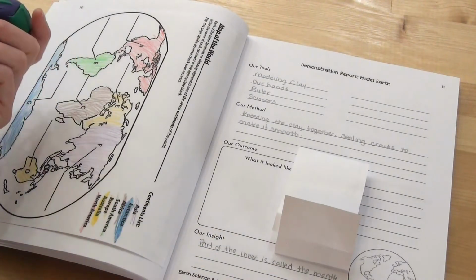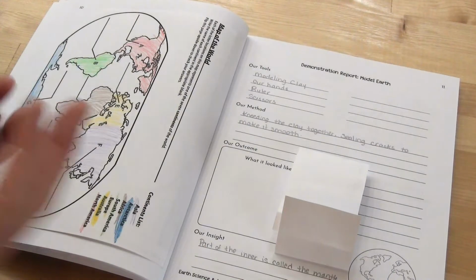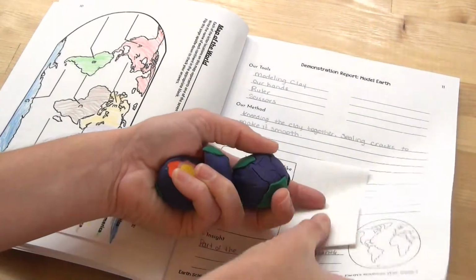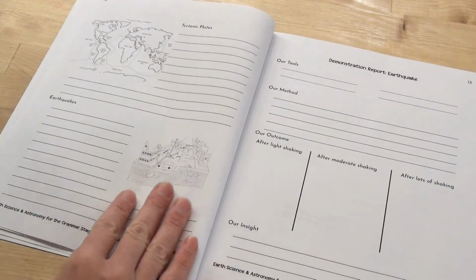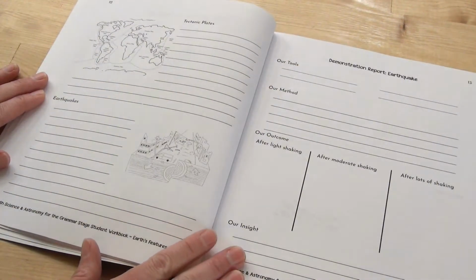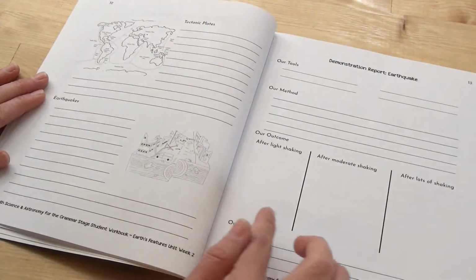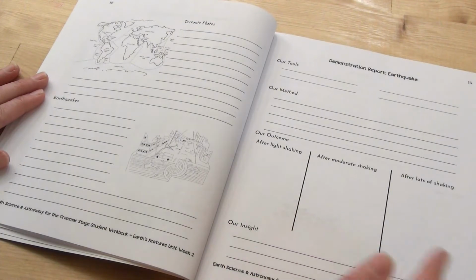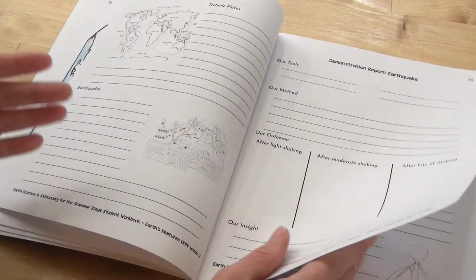And then I said, what is your insight on this lesson? And she said that part of the inner is called the mantle. So again, this is just her own little scrapbook. And so you can see they're all blank and there's different outcomes. So when we do the demonstration on the earthquake, it's going to be what was our tools, our method, and then after light shaking, after moderate shaking, after lots of shaking. So that's really fun that you can add different things.